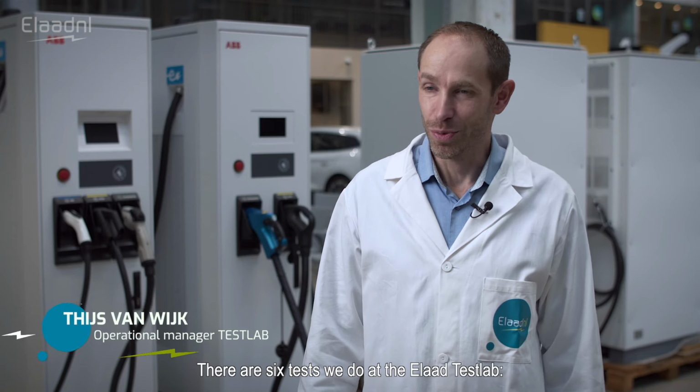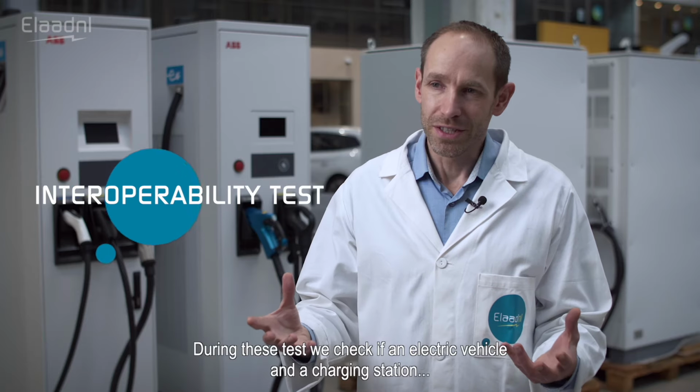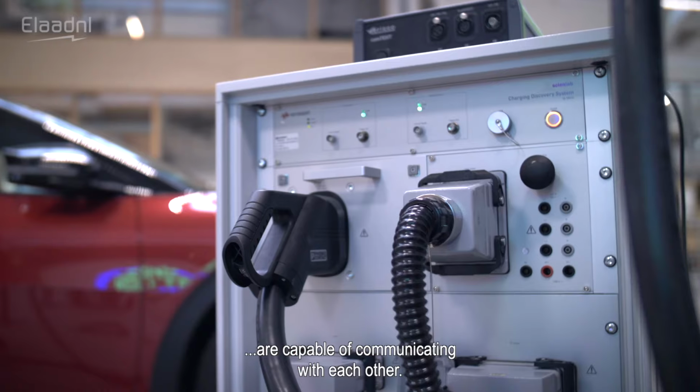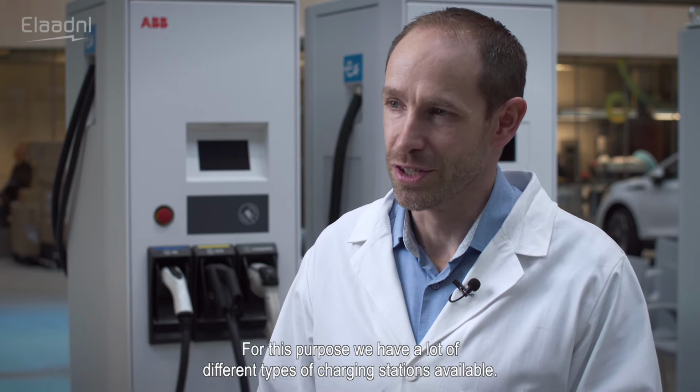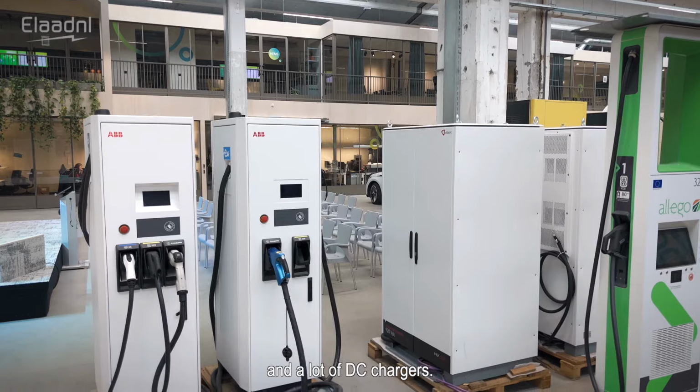There are 6 tests we do at the Elaad Testlab. First of all, the interoperability tests. During these tests, we check if an electric vehicle and a charging station are capable of communicating with each other. And for this purpose, we have a lot of different types of charging stations available: AC chargers, wall boxes, and a lot of DC chargers.